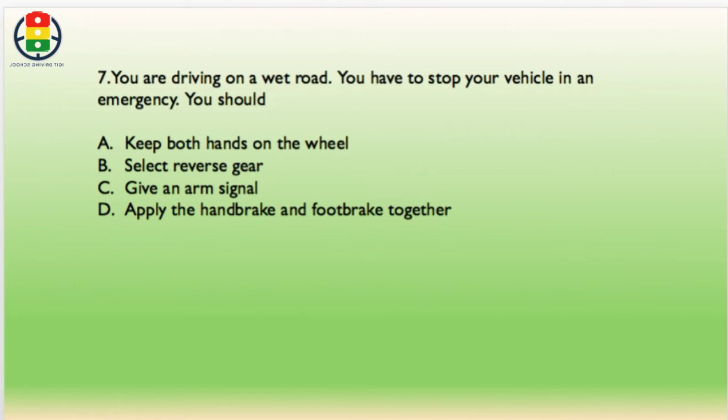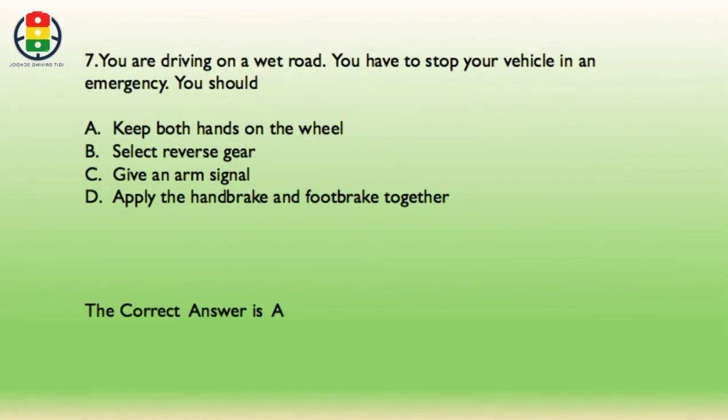7. You are driving on a wet road. You have to stop your vehicle in an emergency. You should A. Keep both hands on the wheel. B. Select reverse gear. C. Give an arm signal. D. Apply the handbrake and foot brake together. The correct answer is A. Keep both hands on the wheel.